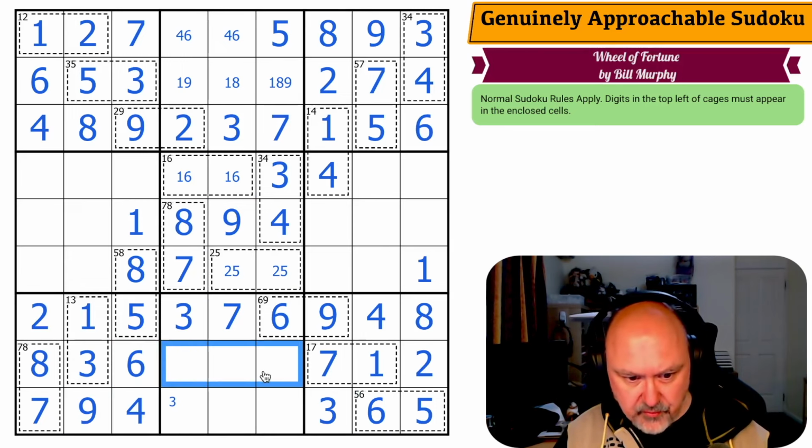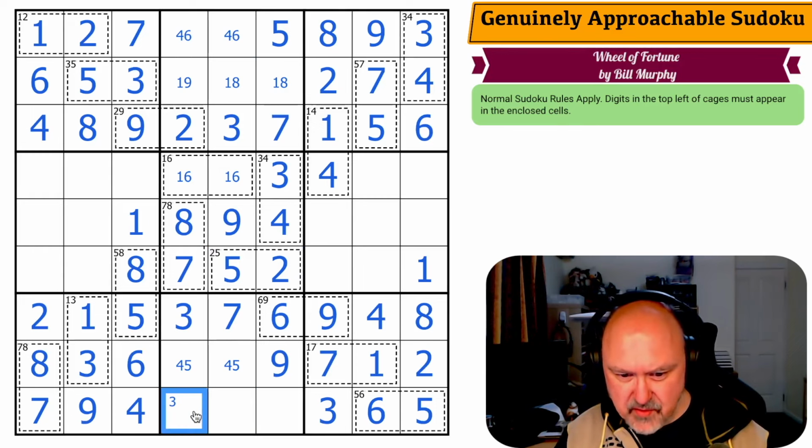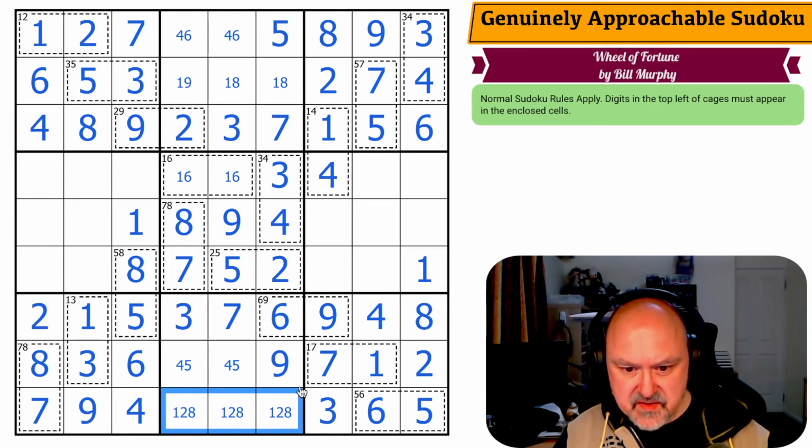Now I've got more triples. 4, 5, 9. The 4 and the 5 make that the 9, which takes 9 out of there. The 9 looks up, taking 9 out of there. The 5 looks down, making that the 2 and that the 5 finally. This now has to be 1 or 8. What are these? Well, there's no 3 there. These are 1, 2, and 8. So there's no 2 there. There's no 2 there. That's a 2.